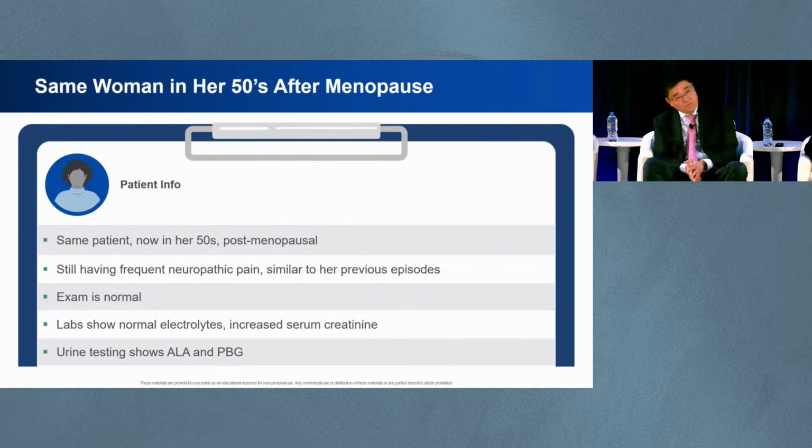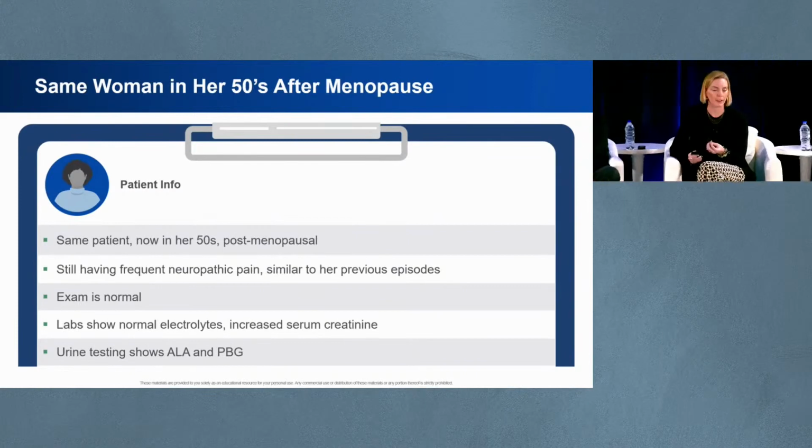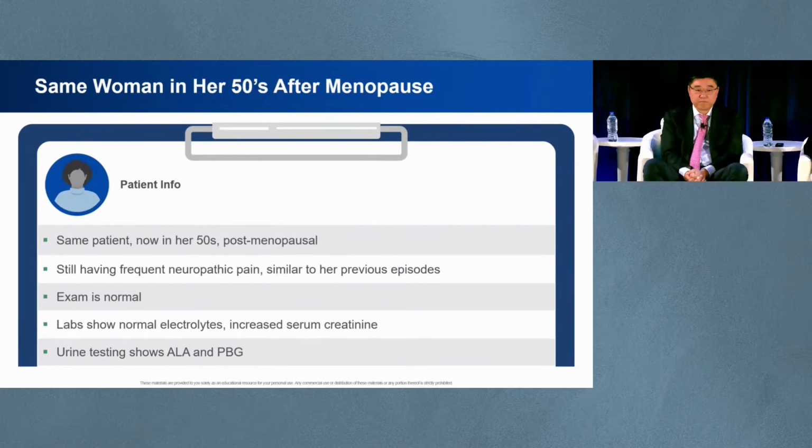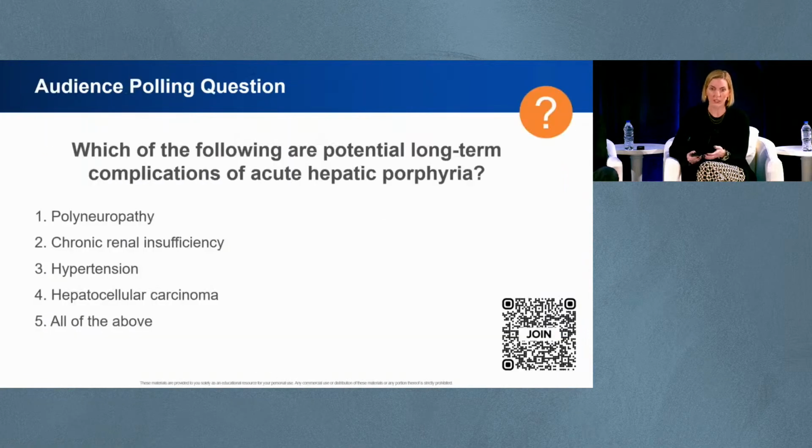Okay. And then just briefly going back to our patient who is now in her 50s, she's postmenopausal, but she still has frequent neuropathic pain that is similar to her previous episodes. Even though her exam is normal, her labs are normal, she does have an elevated serum creatinine though, and her urine test shows normal ALA and PBG, so she does not experience any acute attacks anymore.